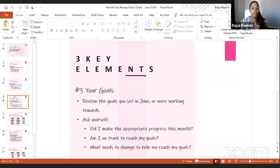And then lastly, the third element to complete your month-end money review or pulse check, you need to know your goals. What goals were you working on in June, or what goals have you been working on since the beginning of the year?